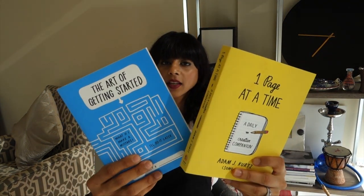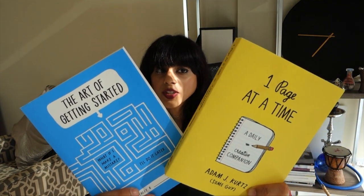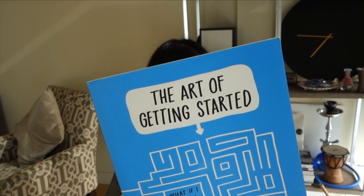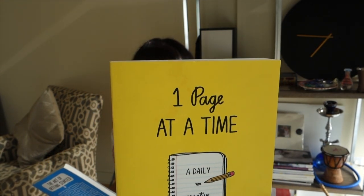Next favorite is these two books. I recently quit my MBA, quit my job, and am changing my career, so I'm studying something else. To get started studying a new subject, I wanted motivation, and I was on Amazon and came across these books. The first one is The Art of Getting Started, and the next one is One Page a Day. So my least favorite is this.